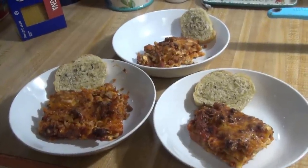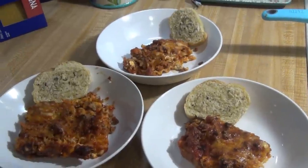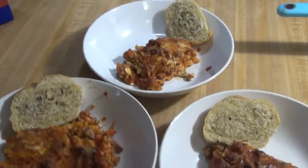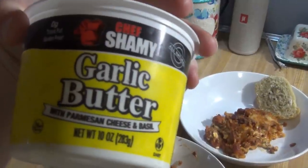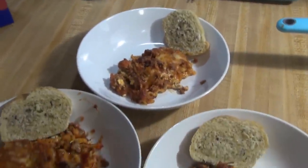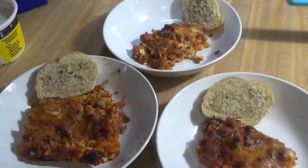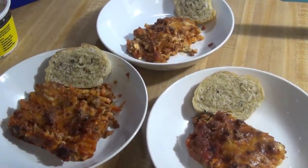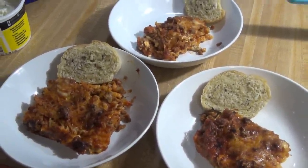Okay, to go with our lasagna, I just cut up that bread that I made last week for the chicken cheese sticks. I cut that up and I put some more of this Chef Chamois butter that I talked about before on it. It makes really good garlic bread. And that's what we're having for dinner. Just keeping it simple tonight. The lasagna is delicious. I already tasted it and it is very good.